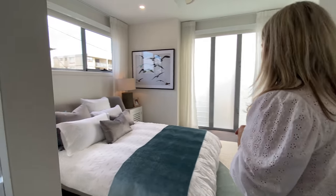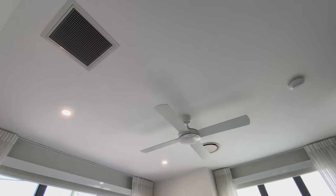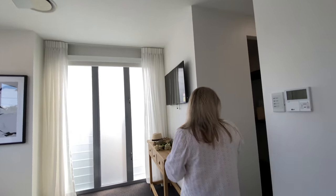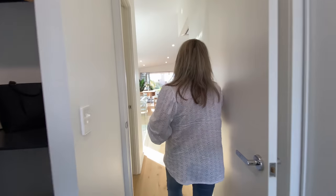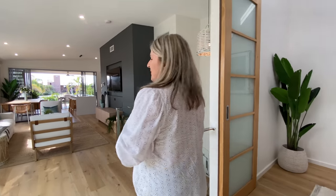So the beds, as I said, will be made ready for the lucky winner. And again, we've got ducted air conditioning, ceiling fans, and grey blinds to block out the sun. You really do get everything with this prize. Absolutely. As I said, for $1.8 million, it's not just a house, it's a home, with all the cool toys and $250,000 in gold coins. That would certainly make a difference to many people, that financial freedom.